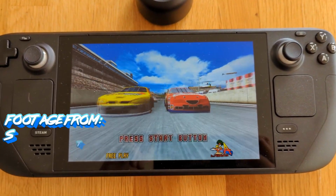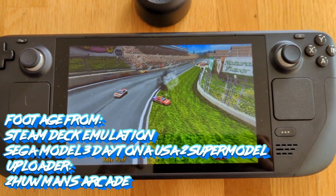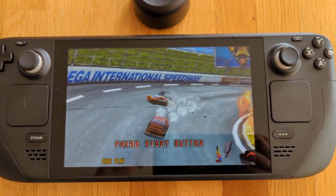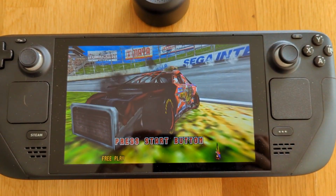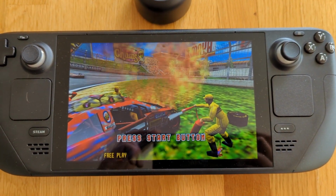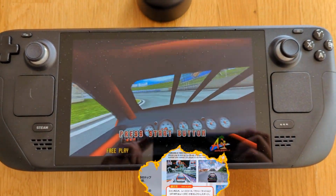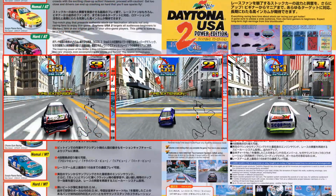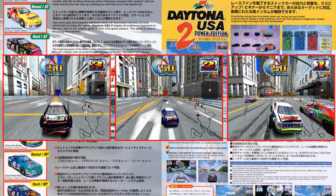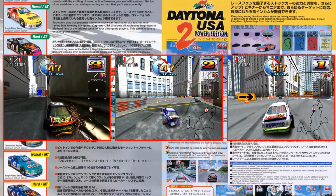Handheld portable Model 3 arcade racer awesomeness is now possible via Steam Deck. It really does just absolutely blow my mind to think that these games that used to run on such expensive hardware back in the 90s, I mean these arcade boards were just so far ahead of anything that the home market could do at the time, and they cost thousands of pounds. And now you can squeeze these games into something that's about the same size, or probably a lot smaller actually, than a Sega Game Gear. Absolutely incredible stuff, amazing.